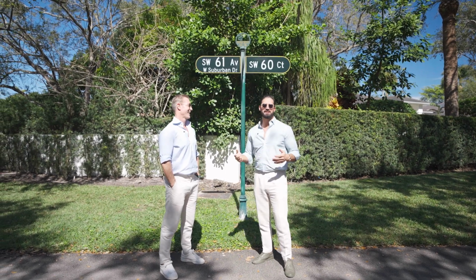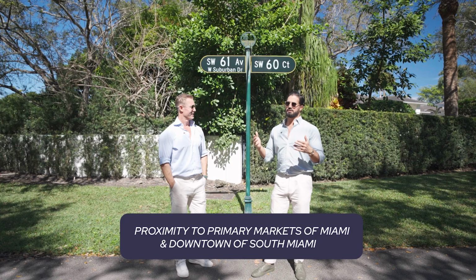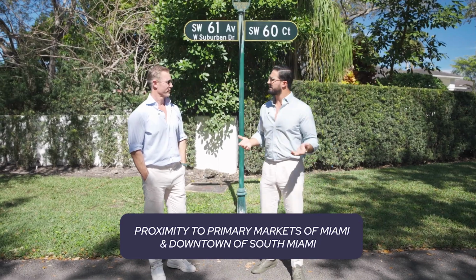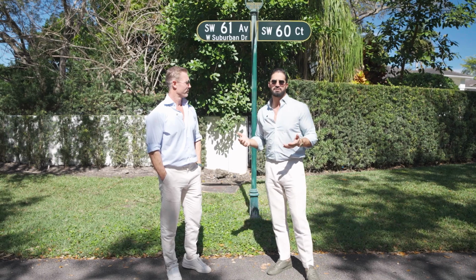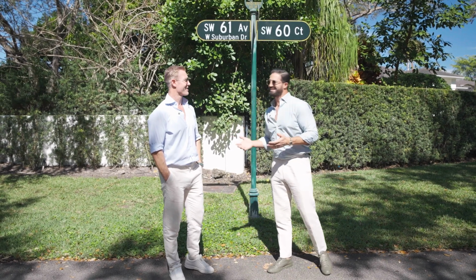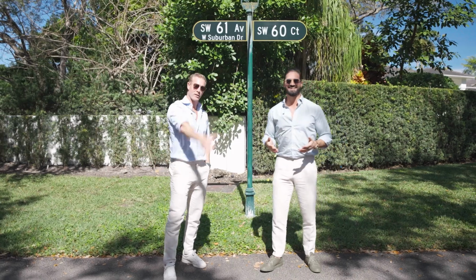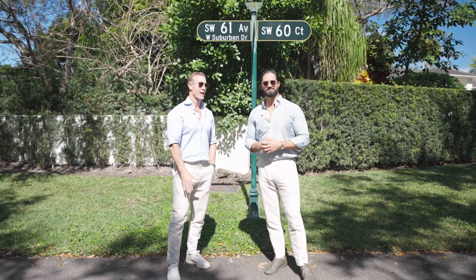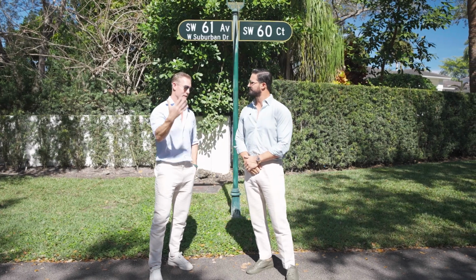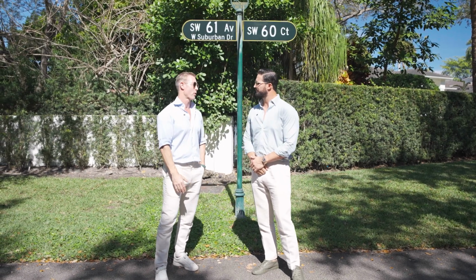Well, it's proximity to, I guess, the other primary markets of Miami and the downtown of South Miami. This is kind of like an extension of Ponce Davis at this point. Like you said, Ponce Davis's cousin. It literally is. It's horizontal to Ponce Davis. It runs really close to it. And again, I'm in the Ponce Davis market. It's probably considered the most expensive dry lot neighborhood in the whole of Miami.